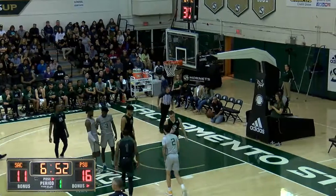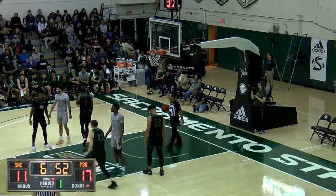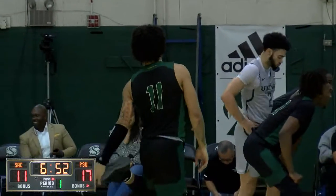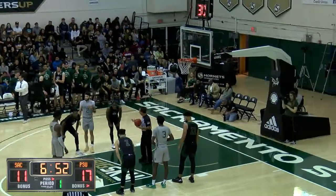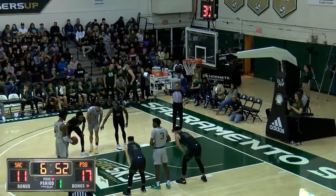Free throw good, number 1. 17-11. If you joined us late, the Vikings scored the first 5 points of the game, and the lead has basically been either 5 or 7 most of the game. It was 5-0, got up to 7. It's gone back and forth.